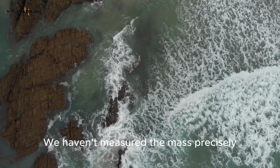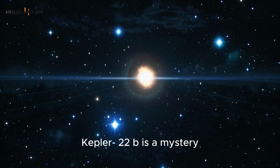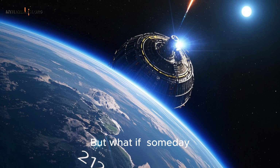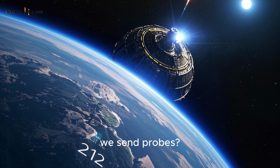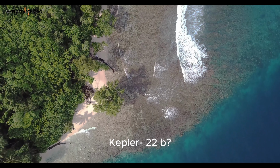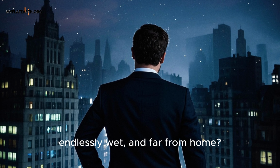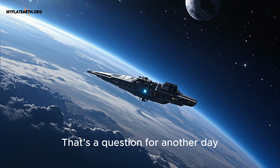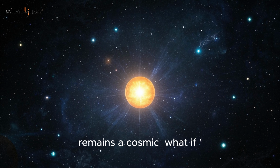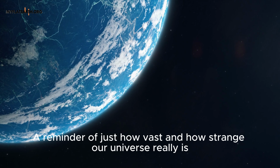We haven't measured the mass precisely, or confirmed the atmospheric makeup. For now, Kepler-22b is a mystery, a maybe. But what if? Someday, we send probes. What if we send settlers? Could we terraform Kepler-22b? Could we adapt ourselves to a world that's twice as heavy, endlessly wet, and far from home? That's a question for another day, another mission. For now, Kepler-22b remains a cosmic what-if, a reminder of just how vast and how strange our universe really is.